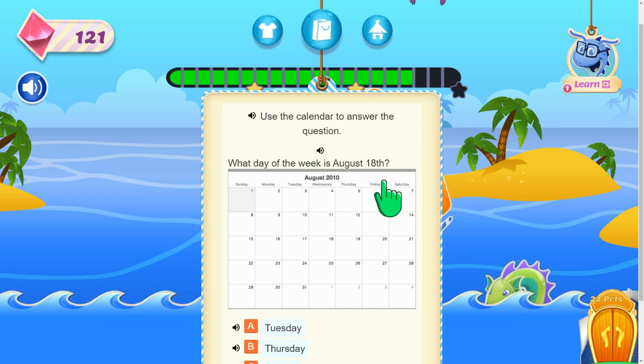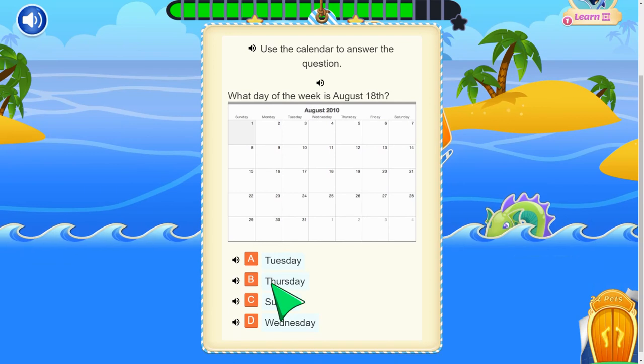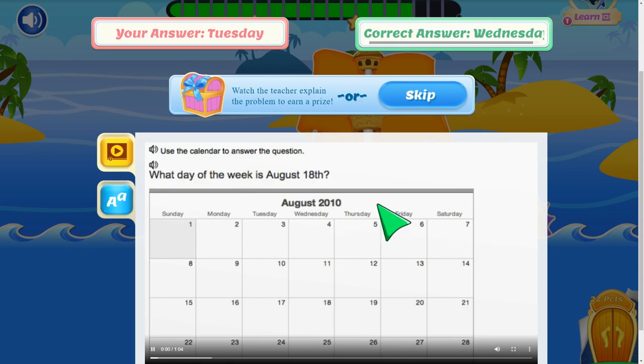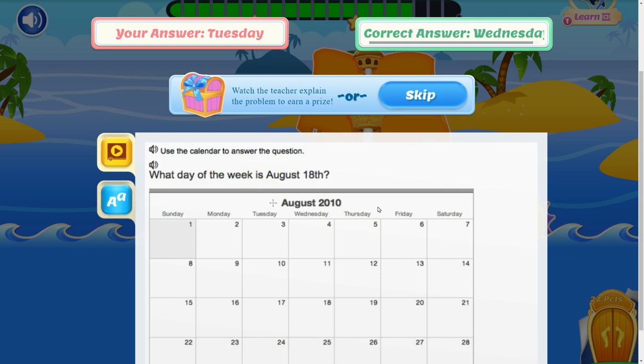What day of the week is August 18th? Tuesday. What day of the week is August 18th? Let's use a calendar to answer this question.